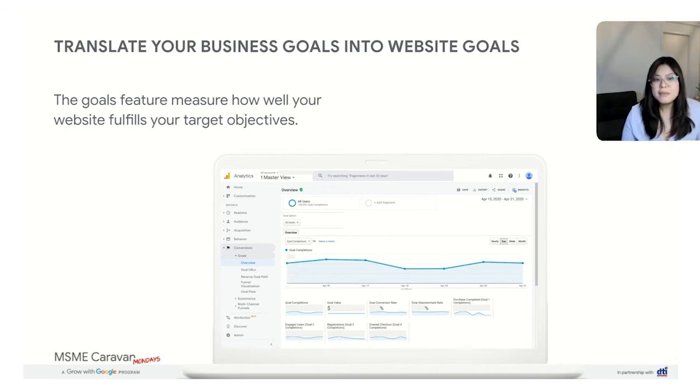So let's go back to Linda and her guest house business. Let's say that the reason that she created a website for the guest house is so that people could reserve a room online. So a completed reservation is definitely a goal that she'll want to track on her analytics tool. So that's one goal down, but what other goals might she have for her guest house? So what else can people do that will bring value to her business?